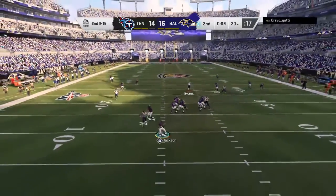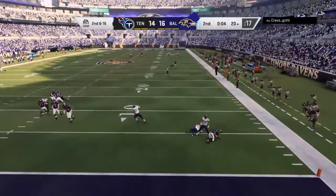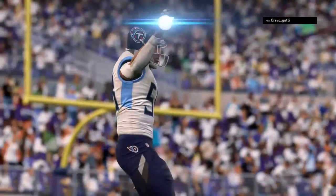They go play action now. Jackson. And he's going to go down. Back at his own 5-yard line, it's a sack. So we've hit intermission. It's halftime.